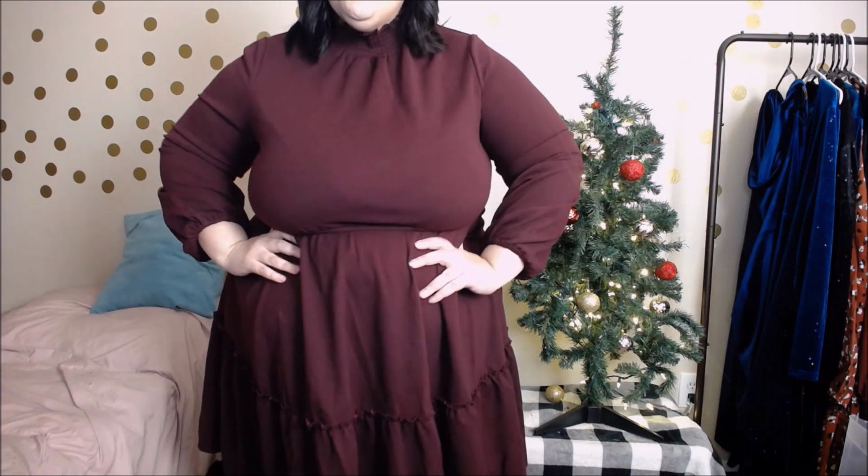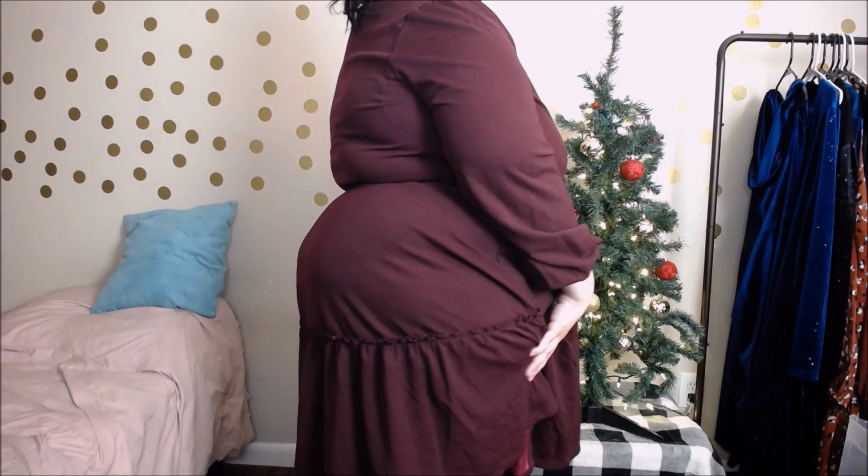And last but not least, I have this gorgeous dress. I love this dress. It is in burgundy. I'm living for this color. This dress is a size 3X, and it is very stretchy, very true to size. It has a little mock turtleneck style and a bit of a ruffle hem at the end. I'm living for this dress. This is the perfect fall, winter season dress. It's super cozy and it just fits so nicely.